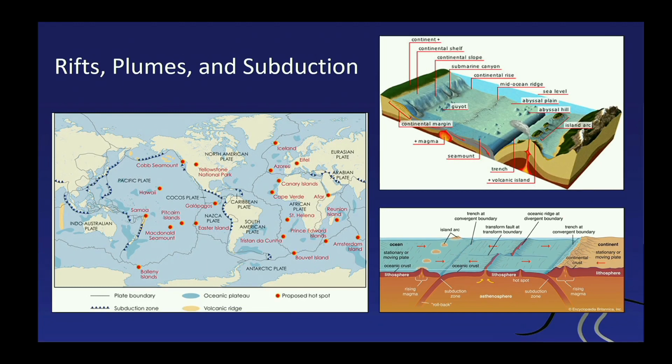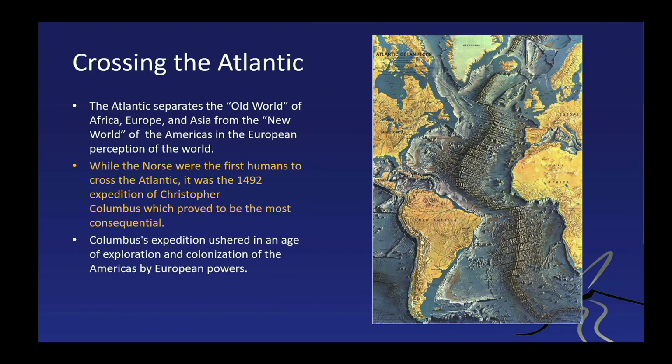So let me summarize the geology before we move to human travel on the Atlantic. A good, really mature ocean has 3 types of volcanoes: rift volcanoes, plume volcanoes, and eventually also subduction zone volcanoes. The Atlantic has rifts and plumes, and also just the very first subduction zone volcanoes in the Caribbean area. This is signaling that the Atlantic is just about coming of age when it comes to becoming a proper ocean. But I'd like to spend a few minutes now on human interaction with the Atlantic and the crossing of the Atlantic.